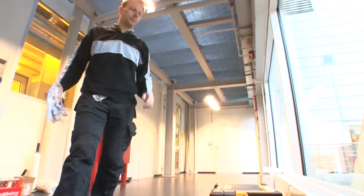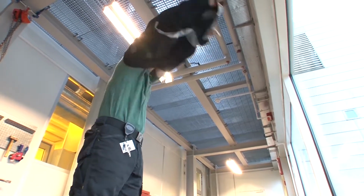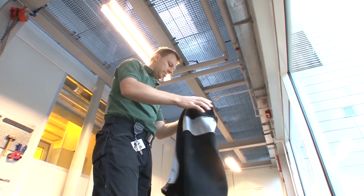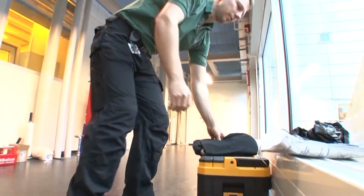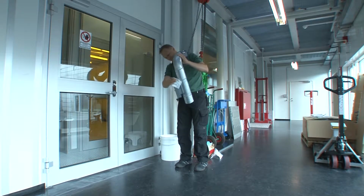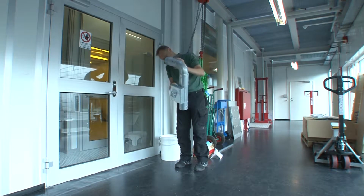It's strictly forbidden to work under the influence of alcohol at DTU Nanolab. Your working clothes should be clean with no dirt or dust from any other sites. You must only bring objects that you need to use. All objects brought into the clean room require an approval from Nanolab and must be cleaned.